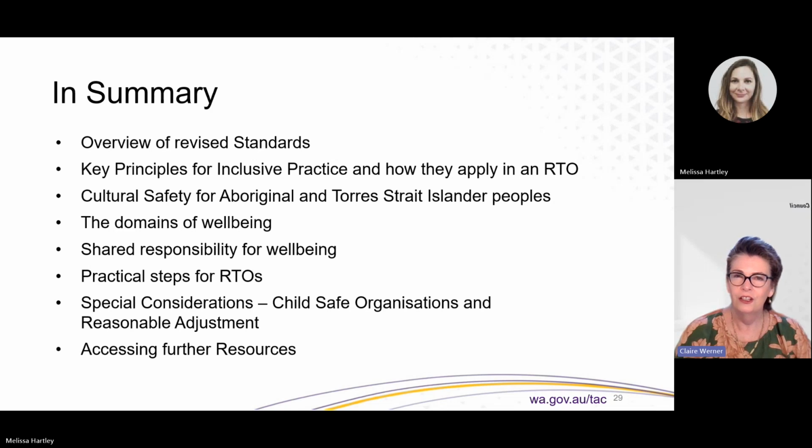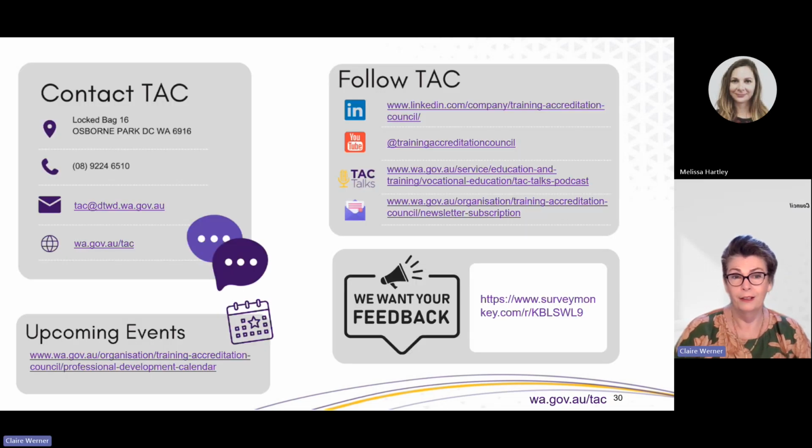And we've also just touched very, very quickly on the special considerations that exist for RTOs who have students who are under 18, the child safe requirements and reasonable adjustment. And there is a lot of information that is already available on those two requirements from TAC's website. And we have pointed you to some further information which is on the Guidance Hub.